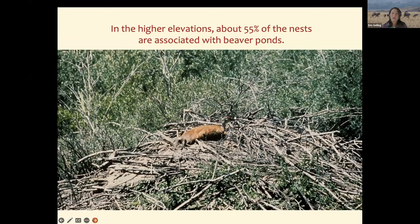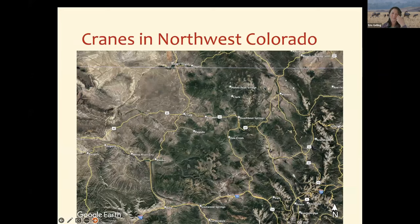And this is actually a picture of a sandhill crane nesting on top of a beaver pond, which also is a pretty good place to nest. So in terms of Northwest Colorado, areas near Craig, Hayden, Steamboat, and Walden see sandhill cranes nesting, even down by Kremmling. I have seen reports of sandhill cranes nesting there, and also out by Meeker as well. So there is a lot of area that the cranes can nest in. And I just wanted to show you what I mean by Northwest Colorado.